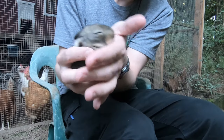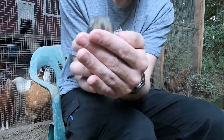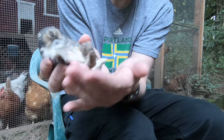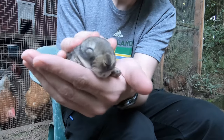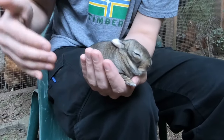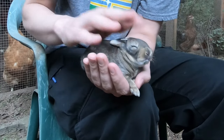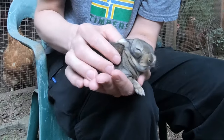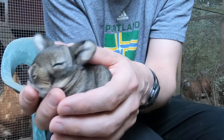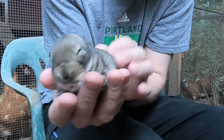It's been about a week, and this is what the bunnies look like once they've had a chance to get a little fur on them. They still haven't opened their eyes yet. I wanted to wait a week so I could have some footage of the really cute baby bunnies for the end of this video. You can always tell Daisy's bunnies because they're really fat and chubby. Daisy likes to feed her little baby bunnies quite a bit, I guess.